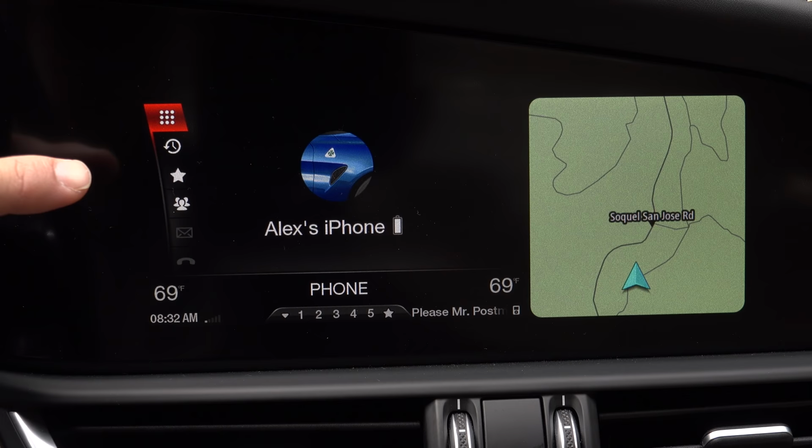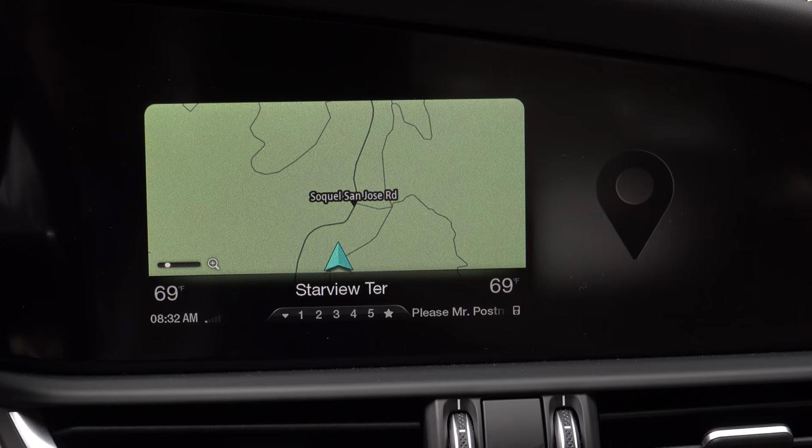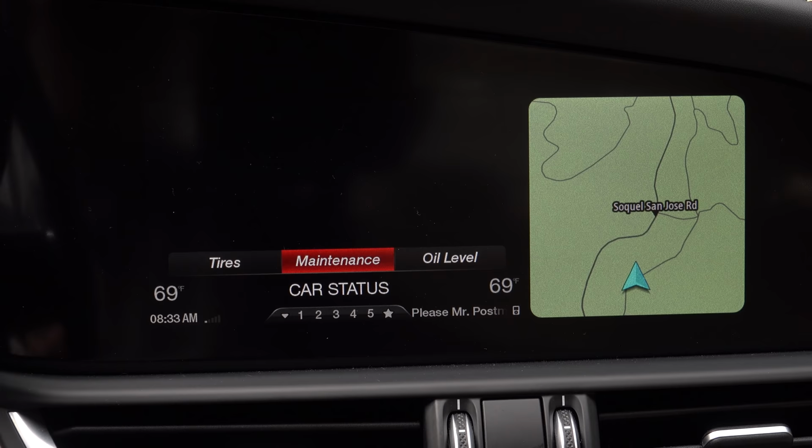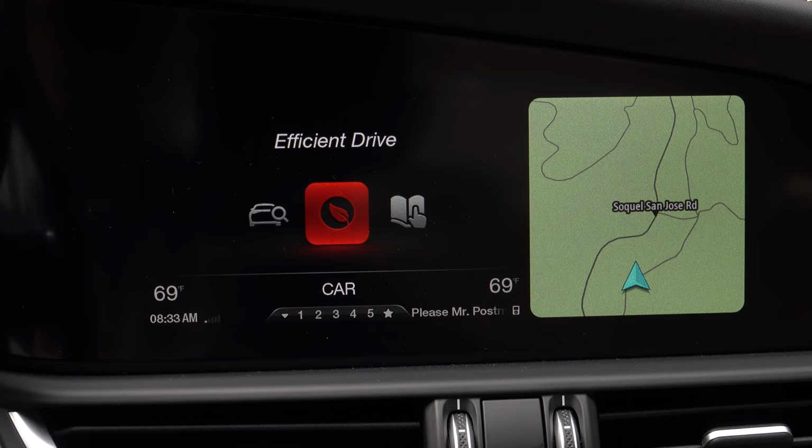We have a phone interface for your Bluetooth smartphone. There's also a navigation interface as you'd expect, but this is a little unusual in the luxury car segment because you really cannot zoom very far out in this map. We also don't have live traffic, and the map cannot go full screen. This system is also where you would check vehicle status like your tire pressure, your maintenance schedule, your oil level in the engine. You can of course get your driving efficiency scores, and this is also where you would change vehicle settings. The lower section of the display also mirrors your climate control settings.